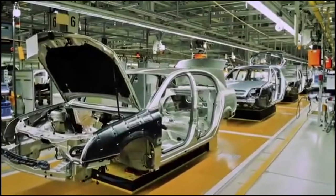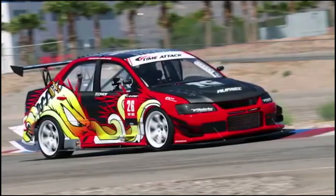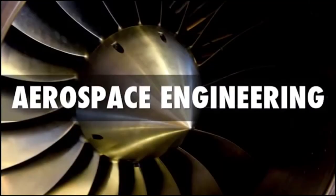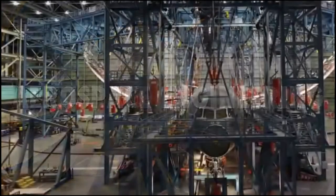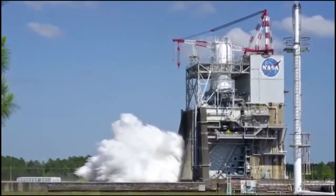Automotive companies purchase high-quality precision load cells from Interface to test and improve their products and processes, including custom one-off sensors and special application-specific designs. Aerospace companies such as Boeing, Airbus, and Lockheed Martin depend on Interface load cells for their static and fatigue testing of fuselages, wings, structures, and landing gears. NASA uses a 2 million pounds force Interface load cell to accurately test rocket thrust.